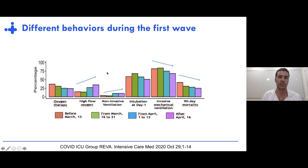Of course, I'm not saying that this was only related to the use of high flow or NIV, because as the pandemic evolved, we also know that we should not use some treatments and maybe you should use steroids, but I'm sure that this is part of the effect that we observe in the need of mechanical ventilation. And remember that a ventilator was a very precious device during the pandemic.